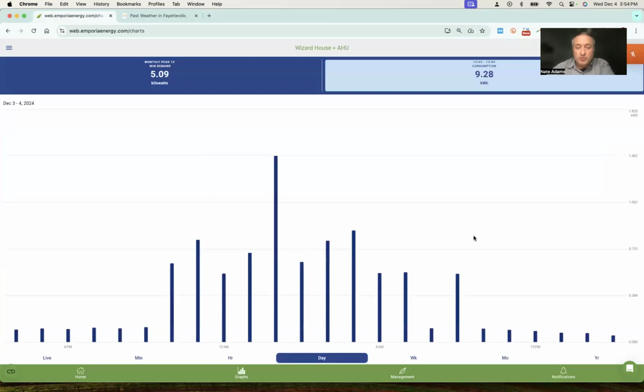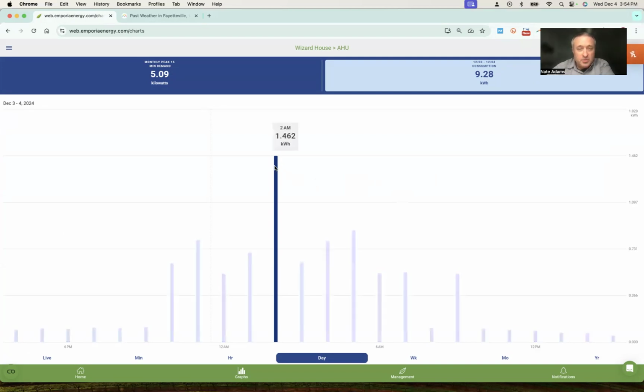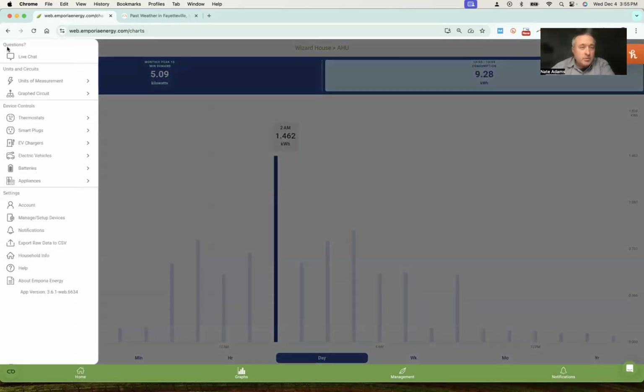So if I click this for the Wizard House, this is a tiny little house. It's 672 square feet. Got crummy wall insulation, crummy attic insulation. I did a good job on the basement. But you can see that it was using some resistance. So 2 in the morning, it used 1.5 kilowatt hours for that hour. This is not a big deal. It could use as much as 5 kilowatt hours. It's a 5 kW backup strip. That's what I have in all of our houses right now.